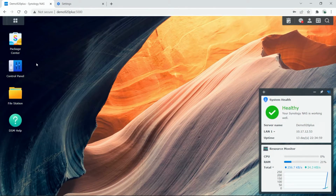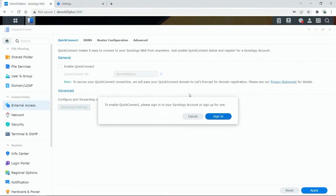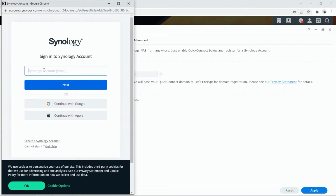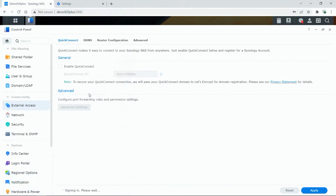Now we will show you how you can connect to your NAS externally without complex network configuration. First, go to Control Panel, External Access, and enable QuickConnect. We need to create a Synology account to enable this feature, but for demo purposes, I've already created a Synology account previously. Sign in to your account and type in your custom ID. Here I will name it Demo 920 Plus and hit Apply.